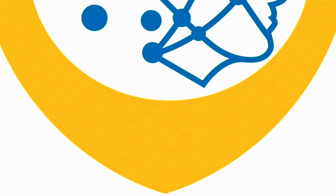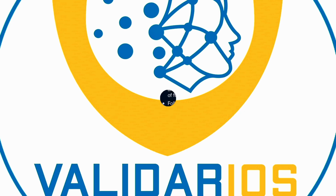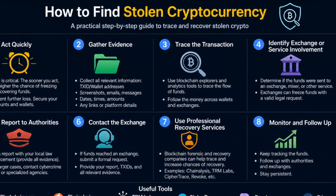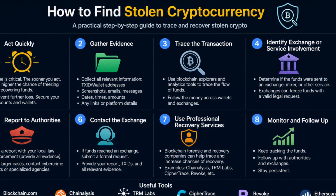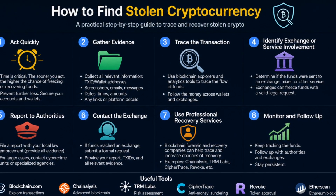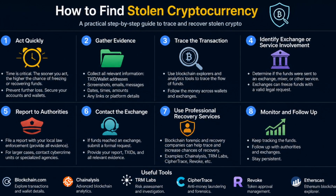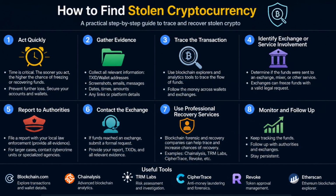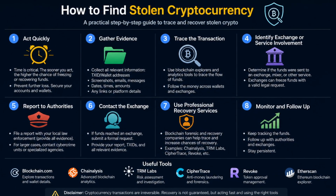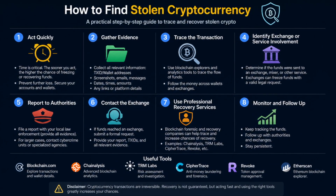Hello, crypto friends. Today we're talking about a topic that unfortunately affects many people: how to find stolen cryptocurrency. In the crypto industry, thefts happen regularly, and far from everyone knows what to do when it happens to them. In this video, we'll break down in detail who can take your funds and how, where you should turn first if a theft has already occurred, what real steps you can take to try to recover the assets, and how to approach prevention so that such situations happen as rarely as possible.